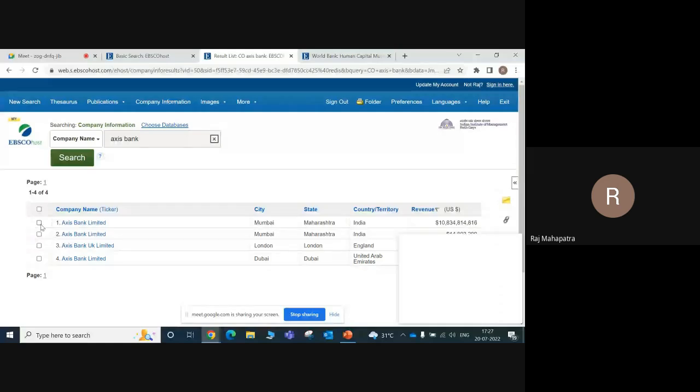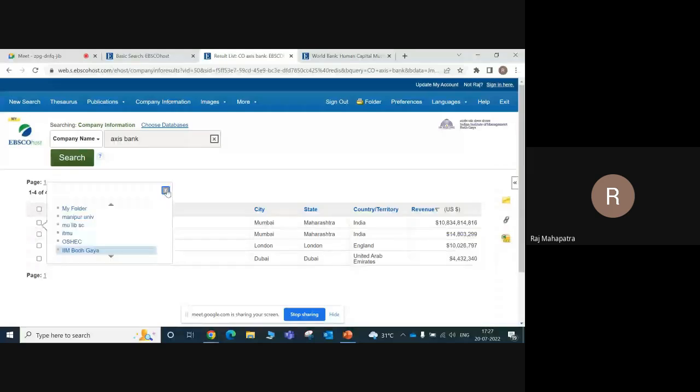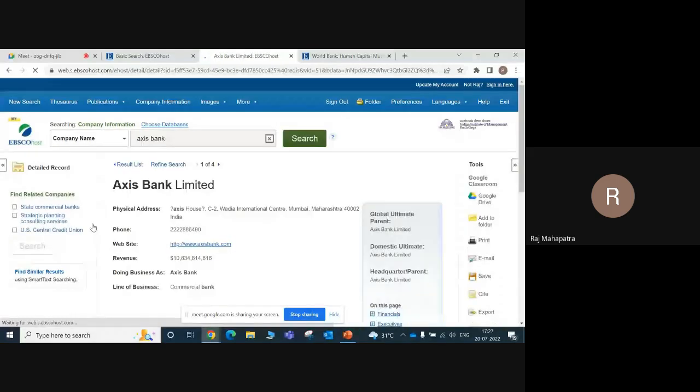If you want to further explore, you can also save it to your personal folder. If you click on the Axis Bank Limited, then again it will open up in another tab. You can also view the detailed information here.